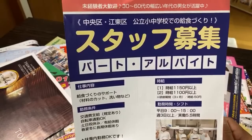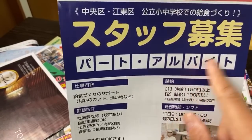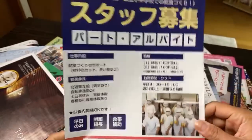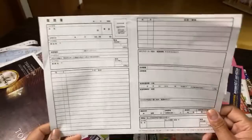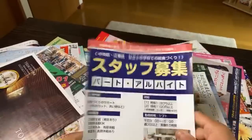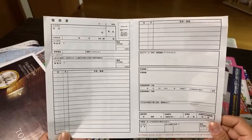Staff wanted, part-time Arbeito. Arbeito is a German word meaning a part-time job. It's funny how Japan borrowed some things from different countries. I remember my friend said, my job is an Arbeito. And here's your resume. You fill it out and send it to them. So the back of the flyer is the application for the job. That is very creative.